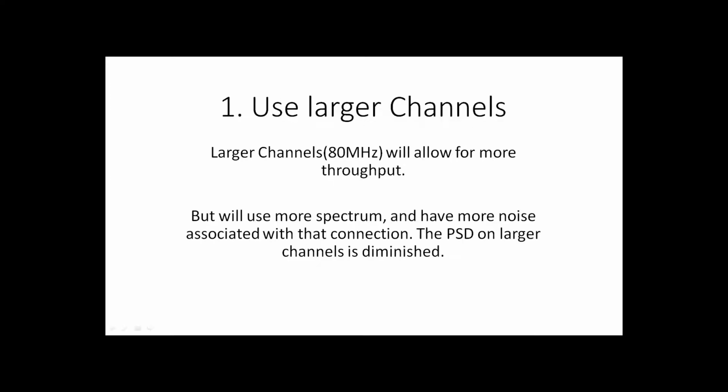Well, you could go to your APs in your home, and you could use much larger channels. Larger channels will allow for more throughput. Here's the drawback to that. Larger channels will end up using more spectrum, and because it's using more spectrum or more space, there'll be more noise that's associated with that particular connection. So if you have lots and lots of wireless devices, you may have problems using larger channels.